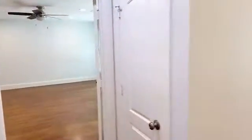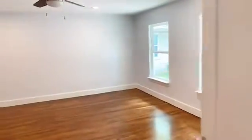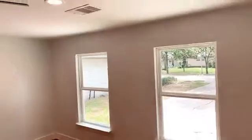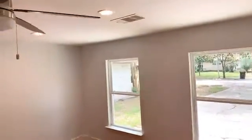And then here's another thing I want to note. Look at how the dark contrasts against the light. I mean, the way the colors are done, it's just absolutely gorgeous. Plenty of light coming into the home. That's positive energy. And then we go into the master bathroom.